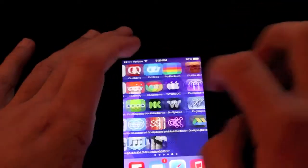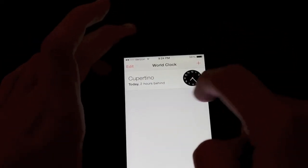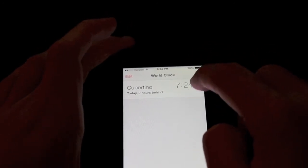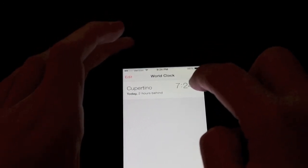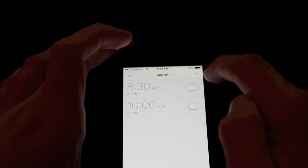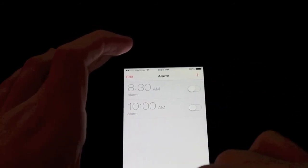Alright, and the final change I'm going to show you, because it's the final thing that I've noticed here, was, there it is, 2 hours behind. See, it shows you how far behind the time zone is when you go into the clocks app. So the last beta they added that, and they repositioned the time there. They also added how far behind the time zone is, and if you notice over here, there's a little glitch where arrows would show here, and now those are gone, so they fixed that.